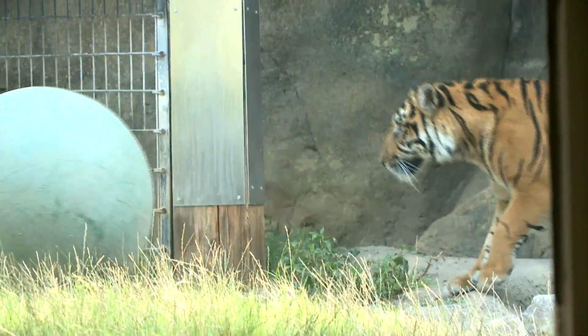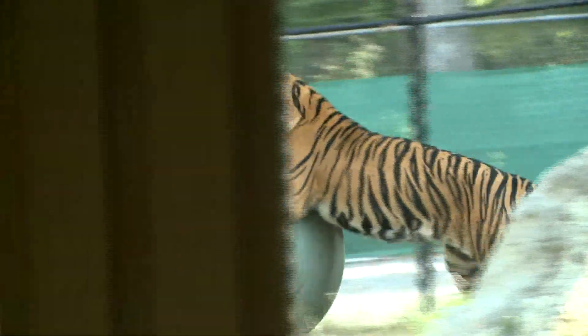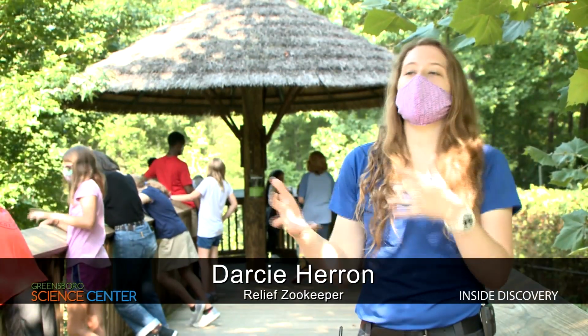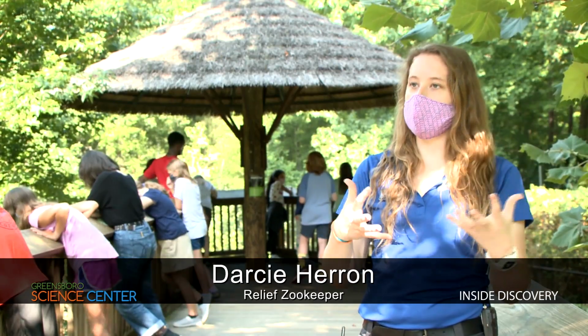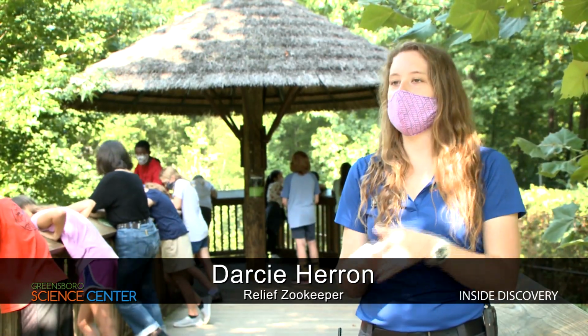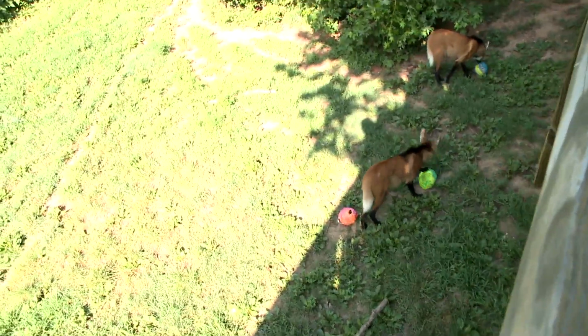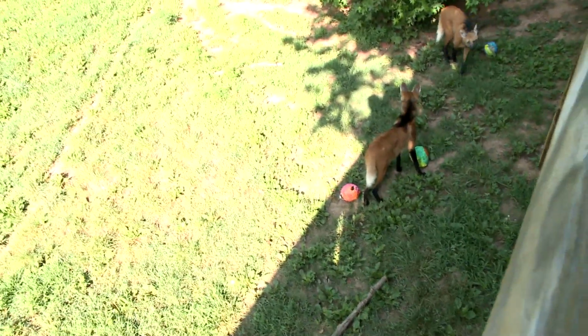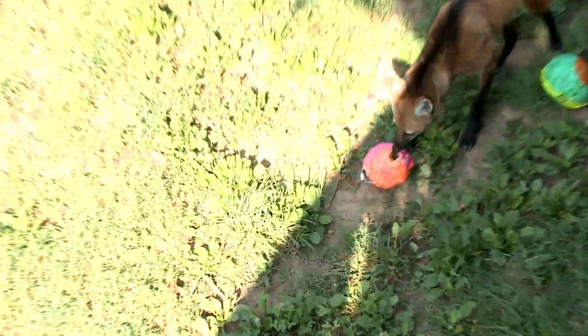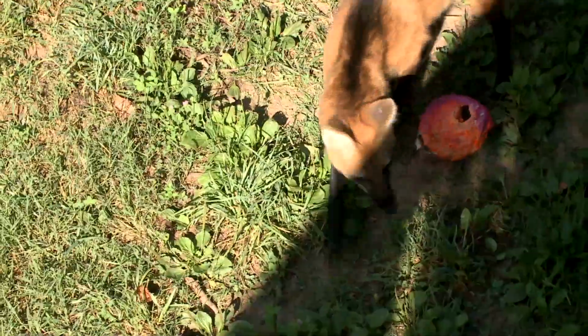Enrichment is something that stimulates the mind or body of the animal. It encourages natural behaviors that we would see in the wild, and it's something that keeps them having fun. So it's like a toy for a kid or something like that. It keeps them on their toes. This one encourages a foraging behavior. They've got to go and sniff out the food. They've got to smell it. They've got to dig through and find it. So it gives them that kind of enrichment.